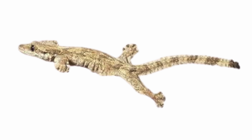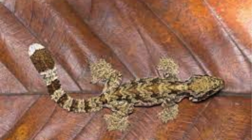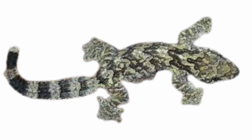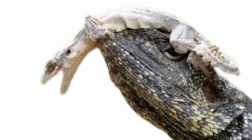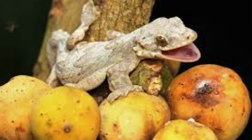Flying geckos are generally solitary creatures, but they may tolerate the presence of conspecifics within their territories. During the breeding season, males may compete for access to females, engaging in territorial displays or even physical combat to establish dominance. These are arboreal creatures, meaning they primarily inhabit trees and dense vegetation in tropical rainforests. They are nocturnal by nature, spending their days resting on tree trunks or branches and becoming active at night to hunt for insects.